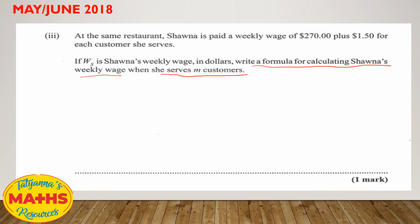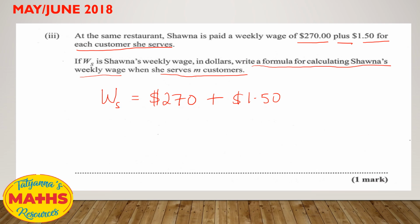So just as we did for Jenny, we're going to write W and a little S here. We're talking about Shauna, equals. So according to the question, she is paid a weekly wage of $270 plus $1.50 for each customer she serves. We don't know how many customers she would serve, so we're using the letter M: $1.50 times M, and that's the formula for calculating Shauna's weekly wage.